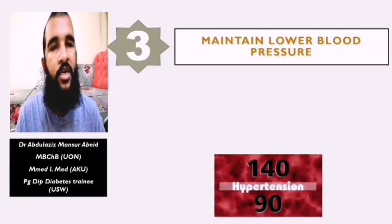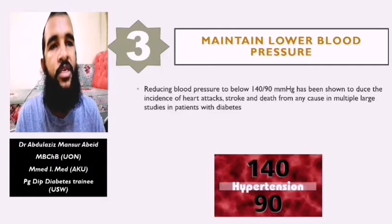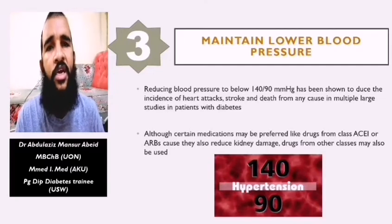Third is to make sure your blood pressure levels are less than 140/90. As we know, diabetes mellitus increases your risk of getting high blood pressure, and it's important that you make sure your pressure is less than 140 systolic and 90 diastolic, so that you reduce your risk of getting macrovascular complications. ACE inhibitors and ARBs are classes of drugs commonly used in diabetes mellitus patients who have high blood pressure, because they reduce kidney damage, and other drugs as well can be used to reduce your risk of macrovascular complications.